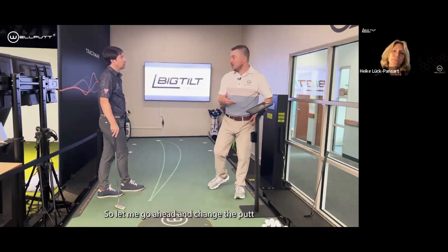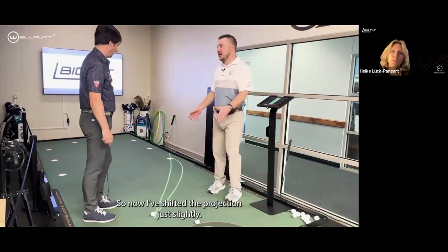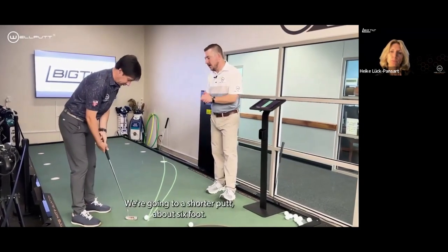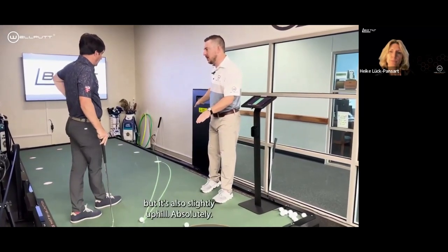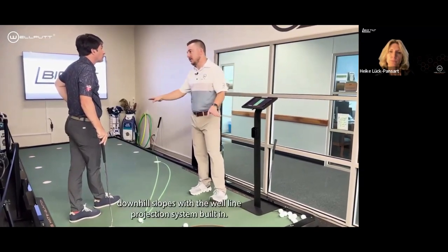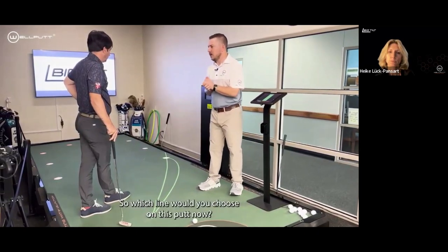So let me go ahead and change the putt that we have real quick. I'll have you hit one more, G. All right, G, so now I've shifted the projection just slightly. We're going to a shorter putt, about 6 foot. What you'll notice is this putt is not only right to left, but it's also slightly uphill, isn't it? Absolutely. That's what I love about Big Tilt, is we can also practice slight uphill and downhill slopes with the well line projection system built in. So which line would you choose on this putt now?